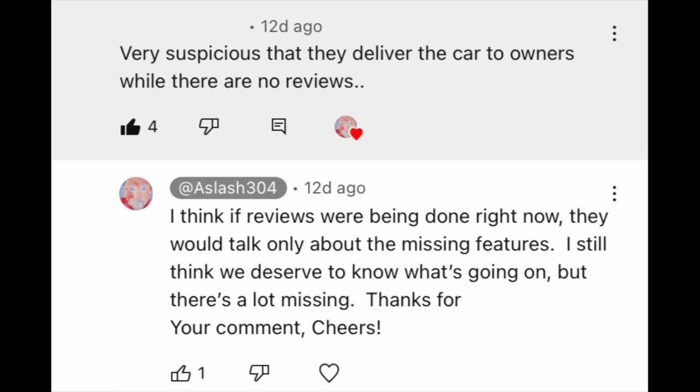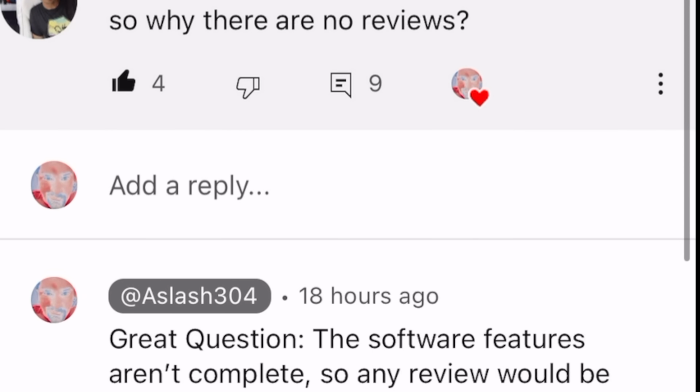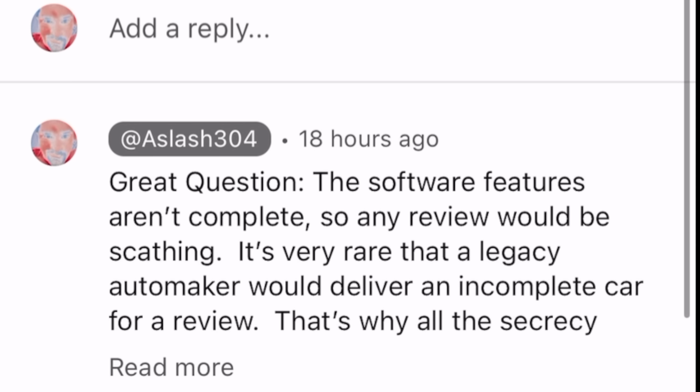Speaking of reviews, a lot of people are asking in the comments where the reviews are. Very suspicious that they deliver the car to owners while there are no reviews. I think if reviews were being done right now, they would talk only about the missing features. I still think we deserve to know what's going on, but this vehicle is not ready to review because it is not a complete vehicle. So why are there no reviews? I think it's because the software is incomplete. That's it. We will see a review when the car is complete, and we should let that be a telltale.